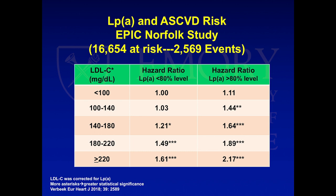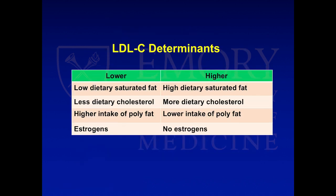This is also, what do you do about risk, as you can see here? So here's LDL cholesterol going up from less than 100, and that's the comparator, hazard ratio 1.00, and as you see, going up to 220. What about Lp(a)? Once you already have the strata, you see an even bigger effect. And where Lp(a) may count is whether you sort of handicap it depending upon the starting LDL cholesterol. So if you have a high Lp(a), but you have a normal LDL cholesterol, it really may not be quite so important.